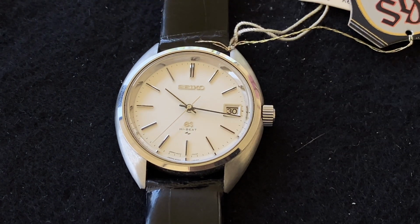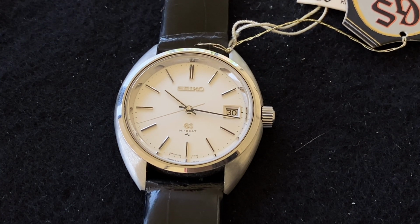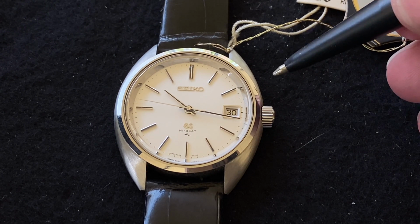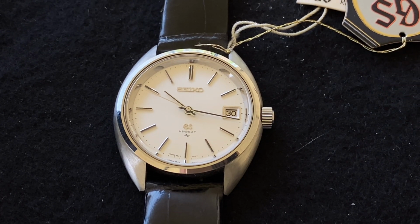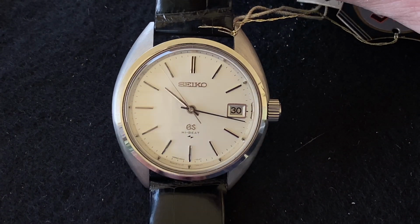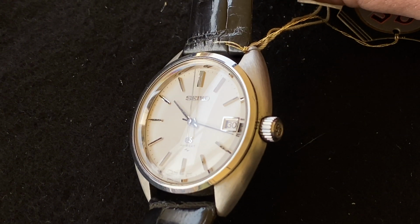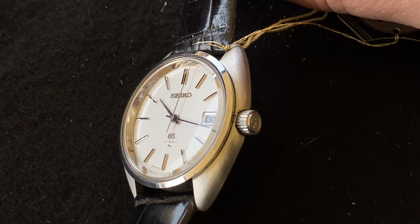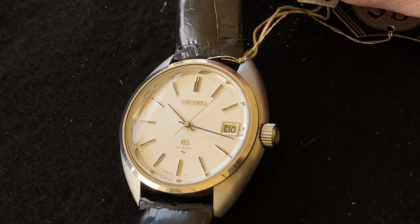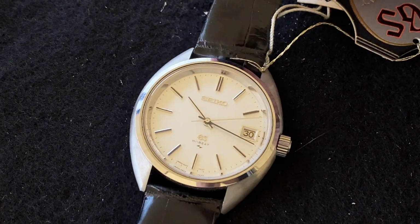It has a very slight scratch on the bezel, which you can see just above the crown. Let me just grab a pen so I can point that out to you. There's a slight scratch on the bezel there. But apart from that, this is in fantastic condition. The dial is absolutely immaculate. The handset is perfect. The case is untouched. We can see here the original brushing on the case. You'll notice little black specks near the crown. The reason for those will become evident in a moment. But yeah, basically absolutely superb condition.